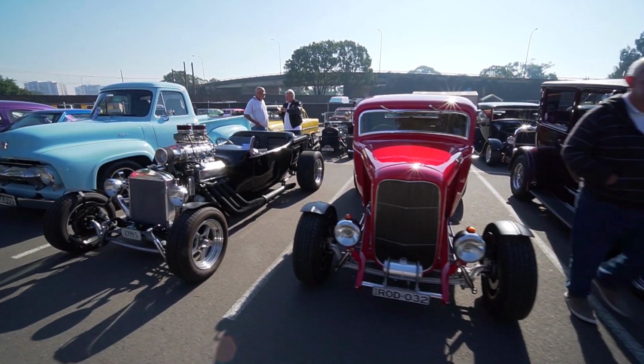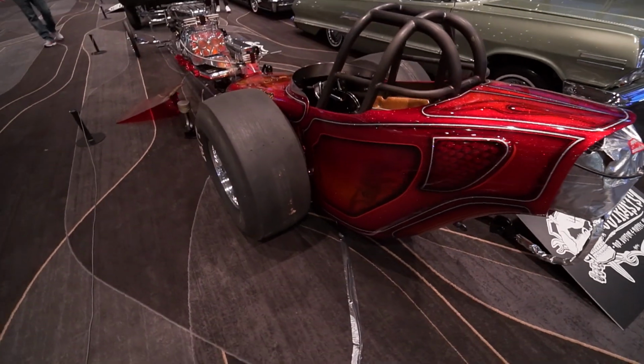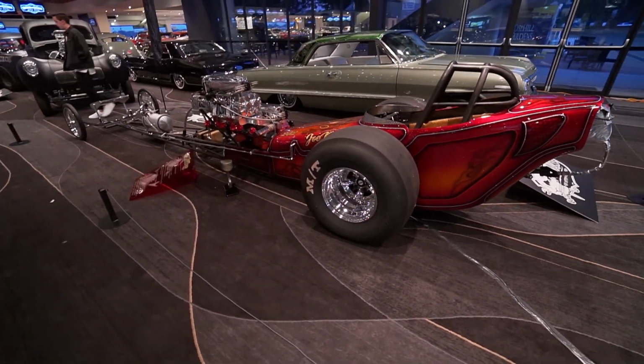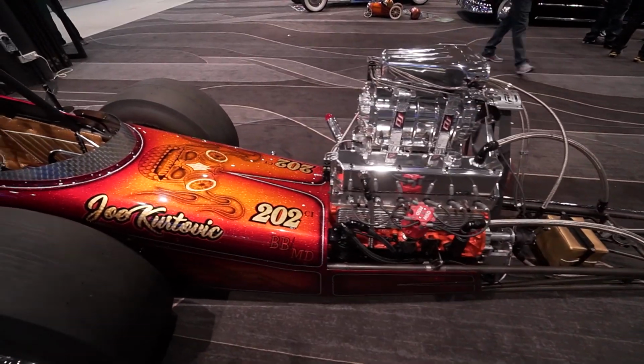Real meat machine. She's a meat machine.